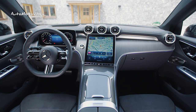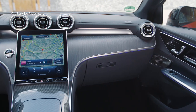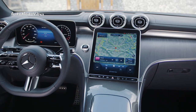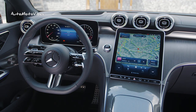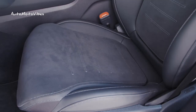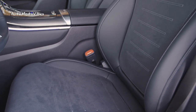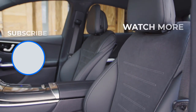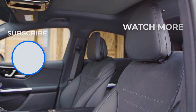As for the PHEV variants, all are equipped with a single electric motor producing a maximum of 134 horsepower and a 31.2 kWh battery pack. The GLC 300e has a combined output of 308 horsepower. The GLC 400e raises it to 375 horsepower, and the GLC 300de combines a diesel and electric engine for 328 horsepower.